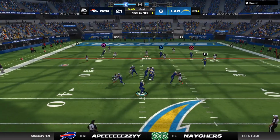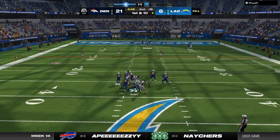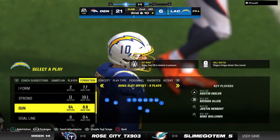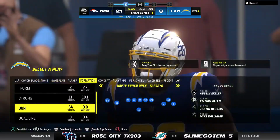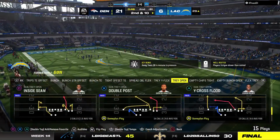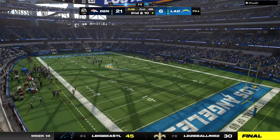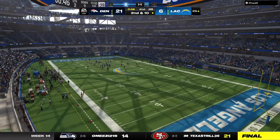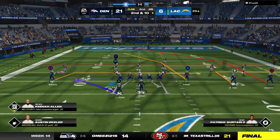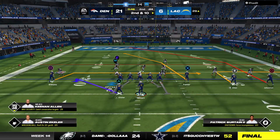Back to throw here, Herbert. Oh, the ball comes out on the hit, but they'll say it's incomplete. The defender certainly didn't forget about him leaking out of the backfield. There was a guy ready and waiting to pick him up in coverage, and that throw had no shot. So after the incompletion on first, now 2nd and 10.